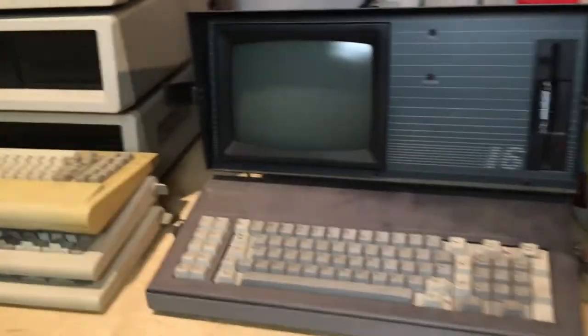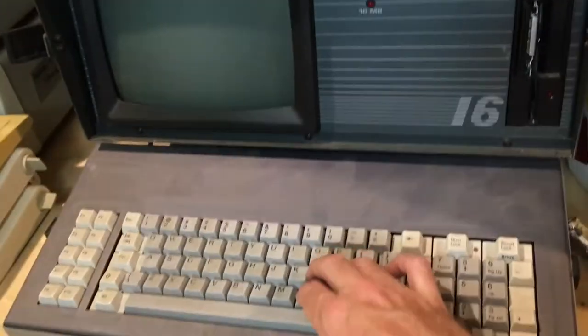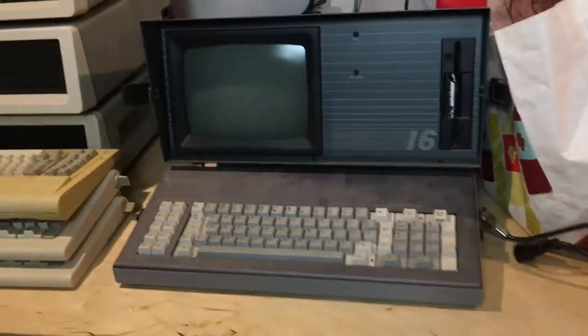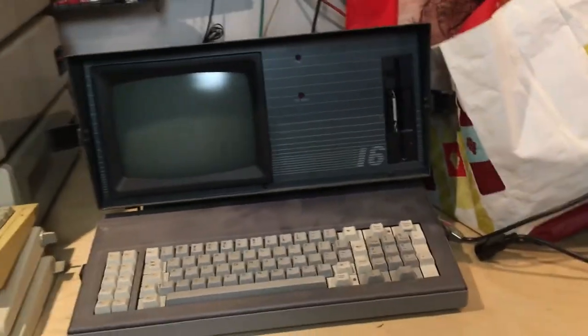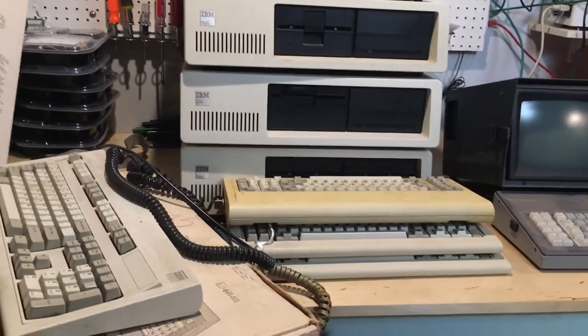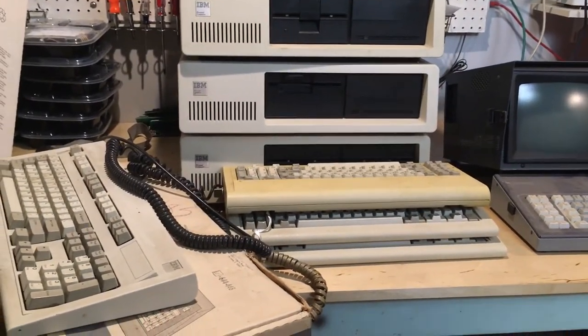But anyway, I'm really looking forward to plugging that in. It's not a great keyboard, it's not terrible. But I'm really looking forward to getting that started and seeing what's on it. Now I've got all this other stuff in the way, so I'm going to pause this and move it so I can get that done.